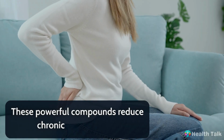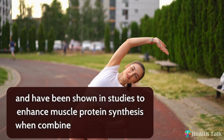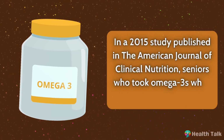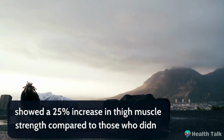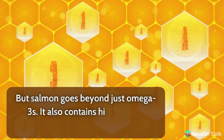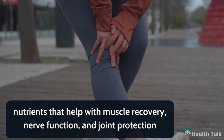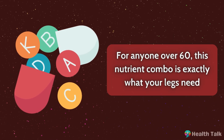These powerful compounds reduce chronic inflammation and have been shown in studies to enhance muscle protein synthesis when combined with light exercise. In a 2015 study published in the American Journal of Clinical Nutrition, seniors who took omega-3s while exercising showed a 25% increase in thigh muscle strength compared to those who didn't. But salmon goes beyond just omega-3s. It also contains high-quality protein, vitamin D, B12, and selenium, nutrients that help with muscle recovery, nerve function, and joint protection. For anyone over 60, this nutrient combo is exactly what your legs need.